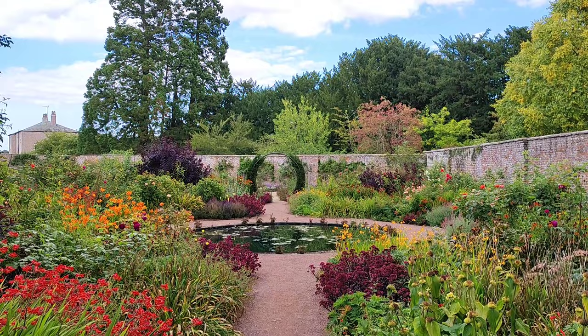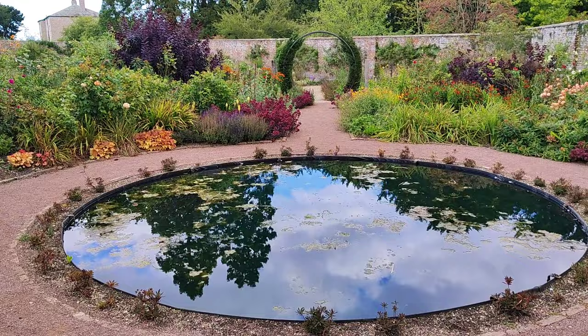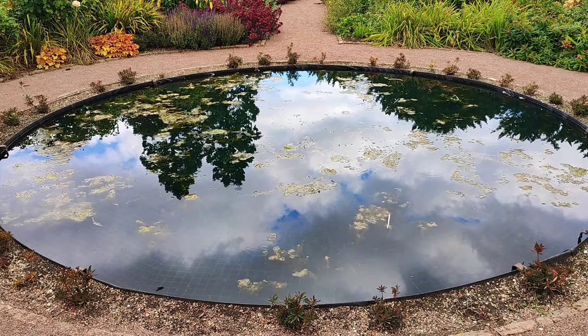Let's go and look at the reflection pool, see if we can see anything. I've left my mum somewhere, she's wandered off, I don't know where she's gone. Ah, look at that, you can see the sky and the trees.